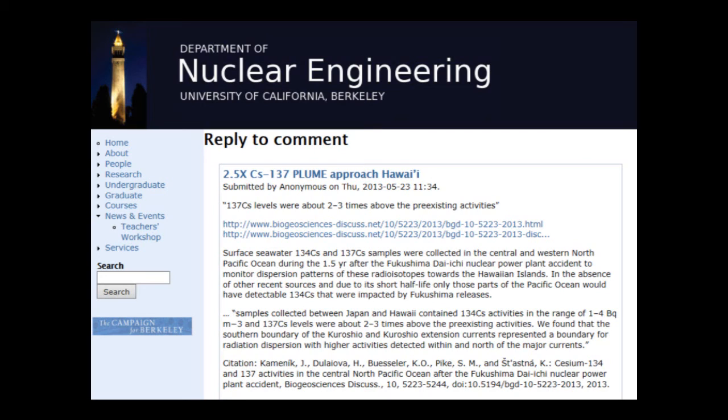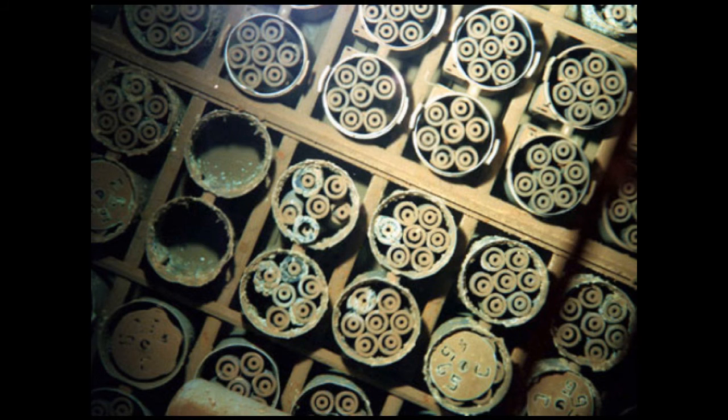Again, what's missing in a lot of these tests, I don't see anyone checking for plutonium. And that seems to be a red flag for me. Why are they not testing for plutonium? Is there a reason for them not to test for plutonium?